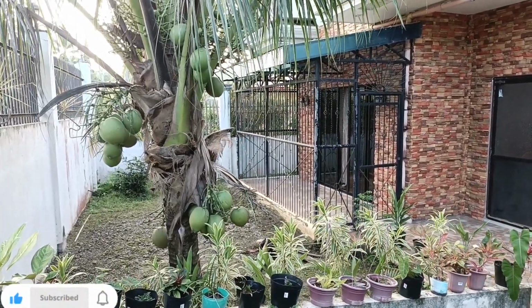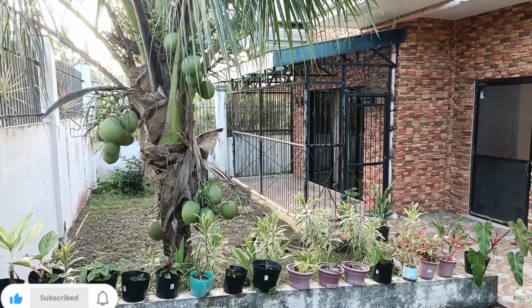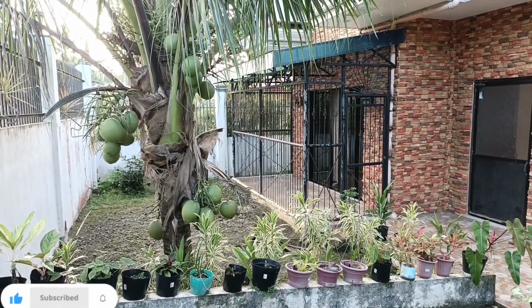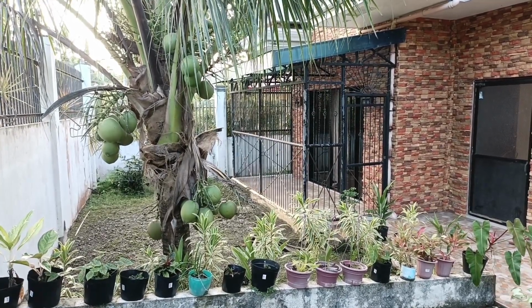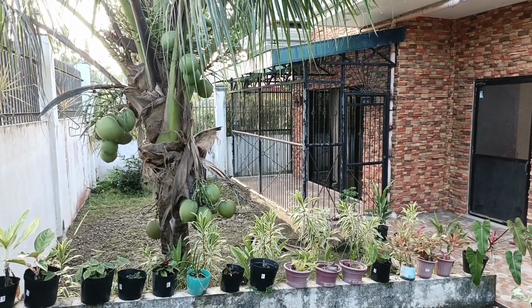So right now we are here at Dauis, Panglao Island of Bohol. We're going to take pictures and video of this property for sale, the house and lot containing an area of 933 square meters. The lot is already fully fenced and gated.